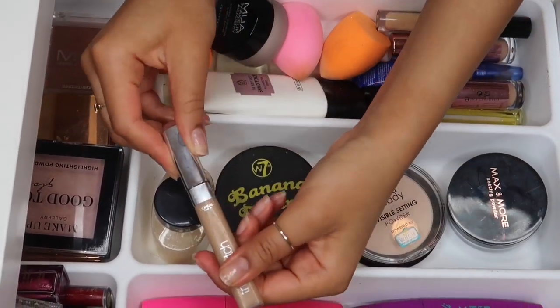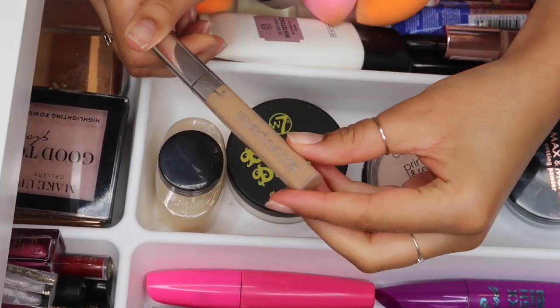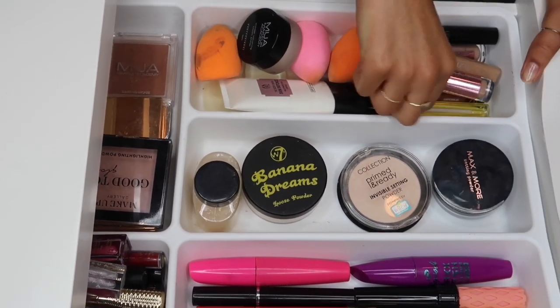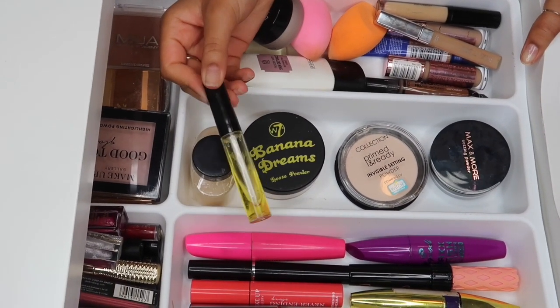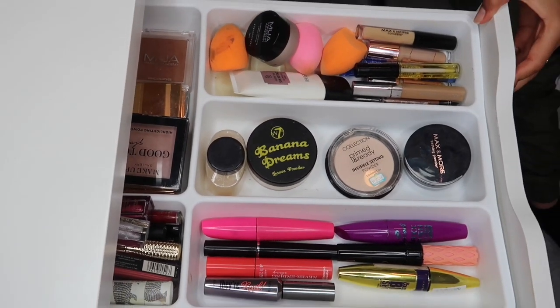This concealer is really good. This is pretty much the only one I use. It's Sophie's face. It's L'Oreal True Match, and yeah, I need to get a new one actually. It's a bit old. I have some nail oil. I don't know why it's in here, but it's good. And that is all the skin makeup.